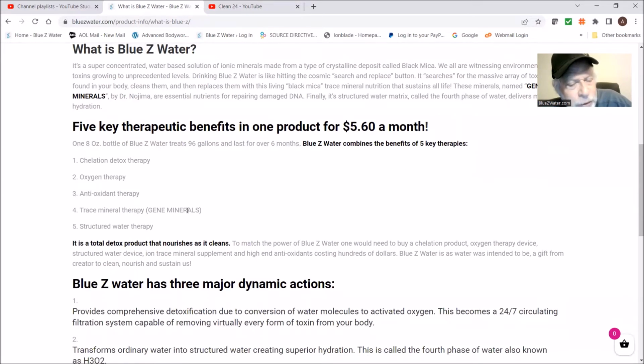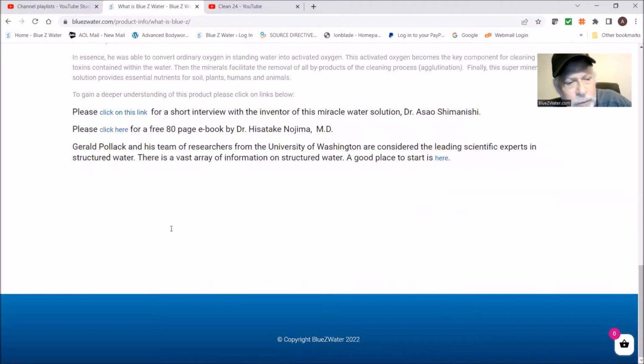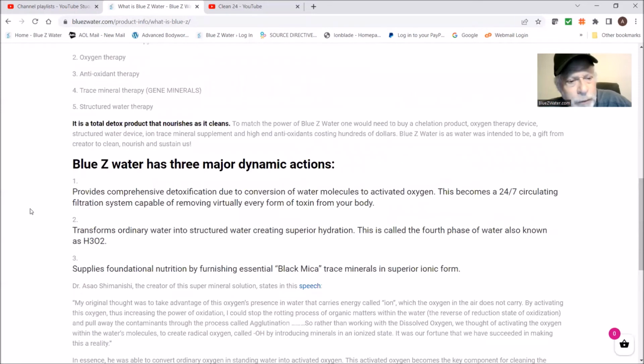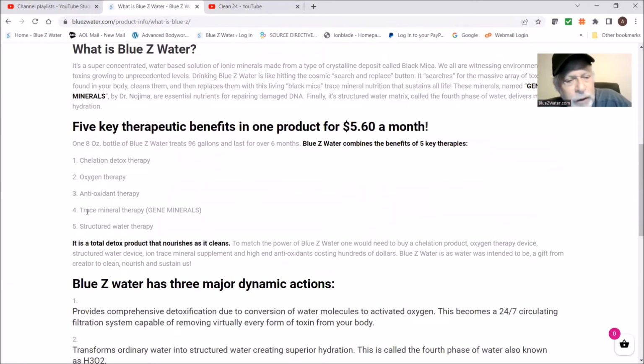The trace mineral therapy is very important because that's what Dr. Nohima is discussing in this book, the miracle of the minerals. This has an incredible mineral complex, ionic trace minerals. These are the same minerals that shoot up from the vents of the ocean and provide what's called mineral light for the sea plants, and he calls them gene minerals.